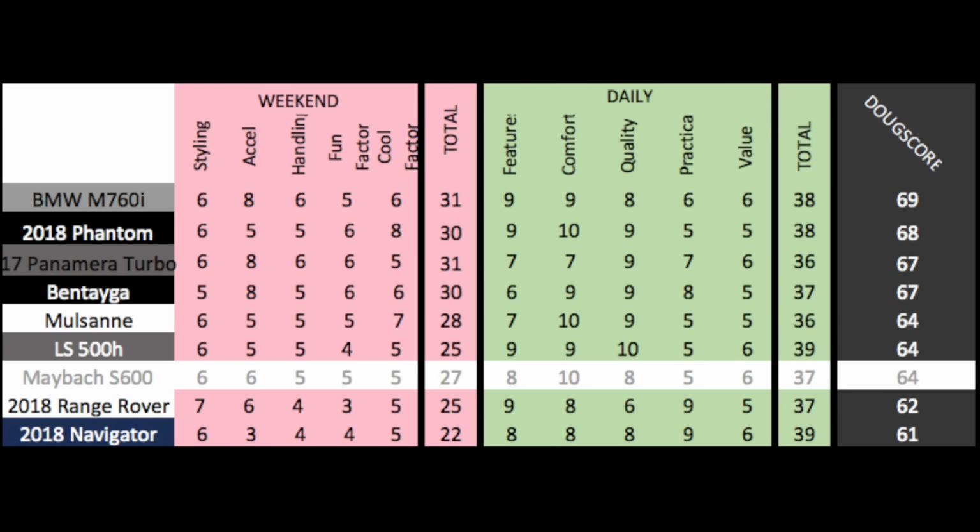The Maybach S600 ties the Bentley Mulsanne overall, but the Maybach has a higher daily score, mainly because it's cheaper. The Maybach loses to the Rolls-Royce Phantom, which is the ultimate luxury sedan. Interestingly, the Maybach also loses to the BMW M760i, which has better tech, sharper performance, and similar comfort. I'd probably get the BMW over the Maybach S600 if I were in this market.